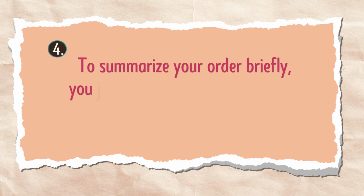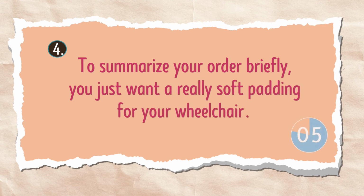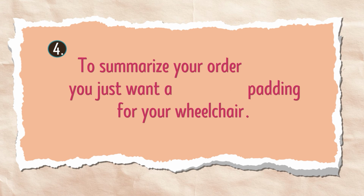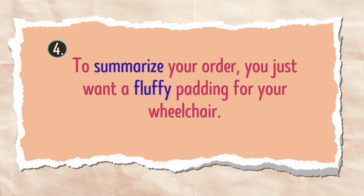Number 4. To summarize your order briefly, you just want a really soft padding for your wheelchair. Time's up. We would eliminate the word briefly since the meaning will be the same without it, and we can change really soft by looking up the dictionary for an alternative adjective like fluffy. So you would say, to summarize your order, you just want a fluffy padding for your wheelchair.